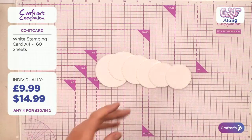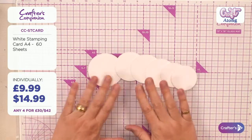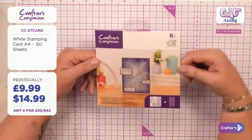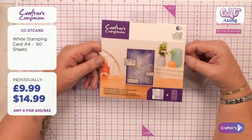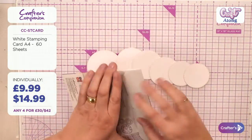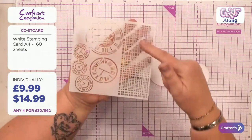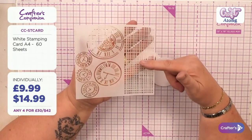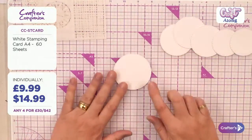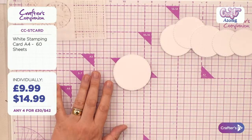So I'm going to pop those to one side, that's those done with. And then again, we want some texture paste, so I wanted to get this done so that they can go to dry as well. The other one from that background stencil and focal stamps that we've just had a look at was It's Time. I want that lovely stencil out again. I'm going to use this element here just to give it a slight difference to what we've got on the background. I'm going to use a bit of scrap card on here again to save on some of the mess.